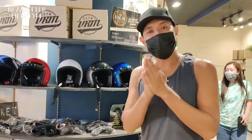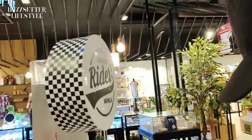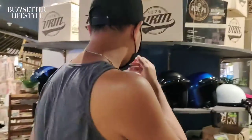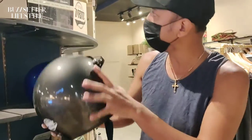Guys, this is for both of you, guys and gals. So right here, we have some stuff for the riders from Riders Manila. Riders Manila. And they have some stuff for your helmets, of course. They have some masks right here. But this is the best part. They got some helmets over here. I believe they're for girls. This will not fit me. And there it is. 1976 URM.